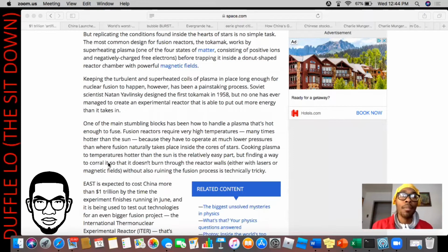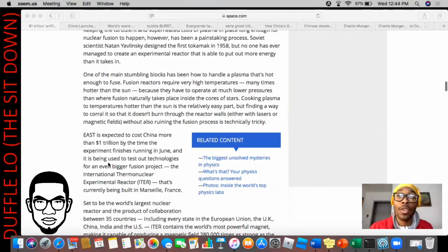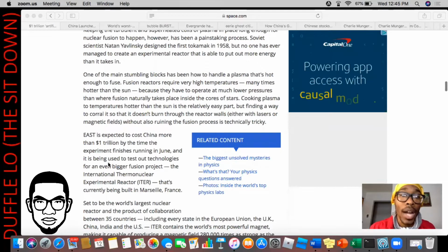But no one has ever managed to create an experimental reactor that is able to put out more energy than it takes in. You take in 2 grams of energy, but you're able to put out 10 grams of energy. One of the main stumbling blocks has been how to handle a plasma that's hot enough to fuse. Fusion reactors require very high temperatures, many times hotter than the sun, because they have to operate at much lower pressures than where fusion naturally takes place inside the cores of stars.